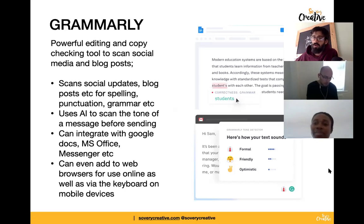So you're writing social updates, blog posts and stuff. Not only will it do a spelling, punctuation and grammar check for you, but it will also use AI to read through the message and give it a score based on things like tone as well. So, is this a formal email? You can see at the bottom, is it friendly? Is it unfriendly? Are you chasing for payment? Is it distinctly unfriendly? It can give you a really good feel for how it reads, a really useful last step before you publish it.